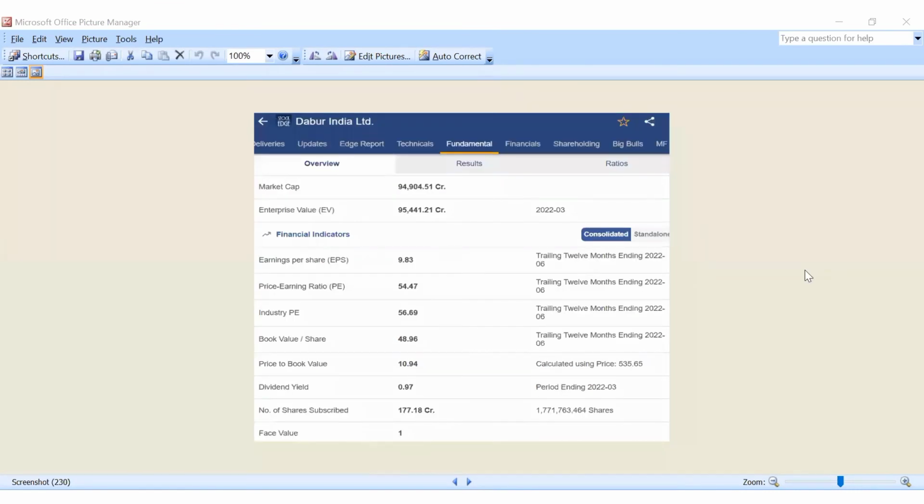Valuation. At the current market price of 550, Dabur is trading at a P/E of 54.47 on a TTM basis. Any threat to the market share in its verticals due to competition would be a key risk to the company's valuation.